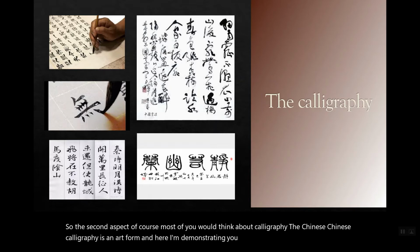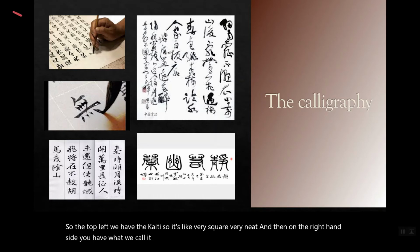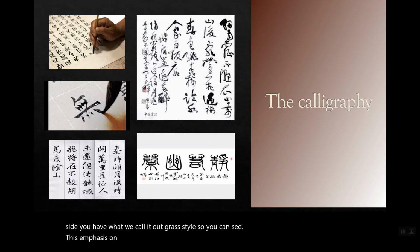So the second aspect, of course, most of you would think about calligraphy. The Chinese calligraphy is an art form, and here I'm demonstrating you slightly different style of calligraphy. So on the top left, we have the kaiti. So it's like very square, very neat. And then on the right hand side, you have what we call 草体, grass style.